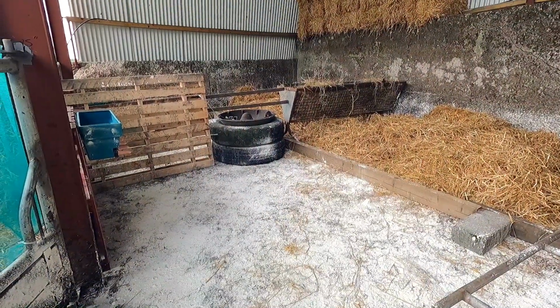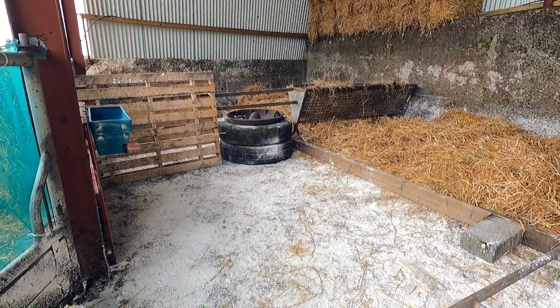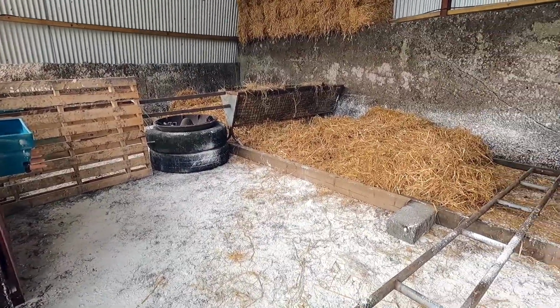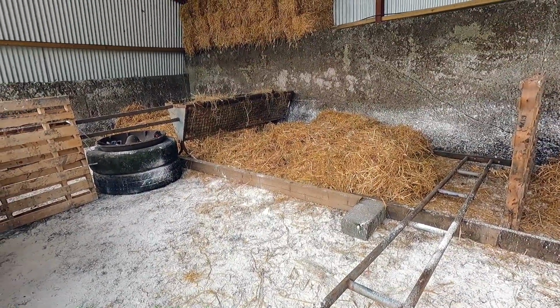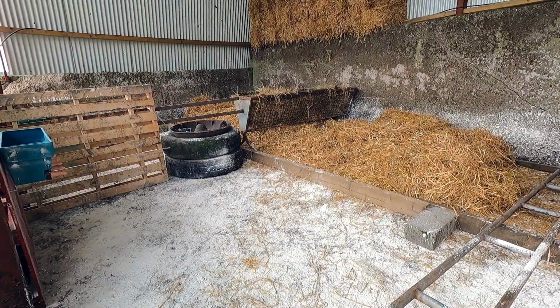I've 30 calves bought, 20 Frisian heifer calves. I'm picking up 10 of them tomorrow, and 10 then in a few days' time, and then 10 Angus bull calves probably early the week after in reality at this stage.